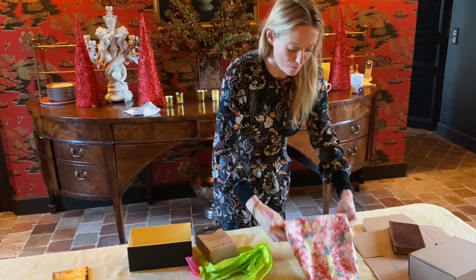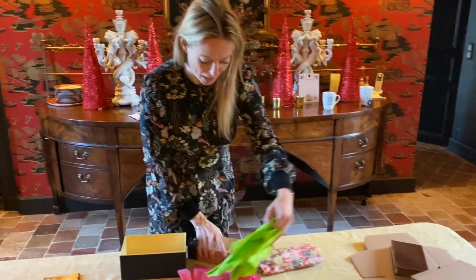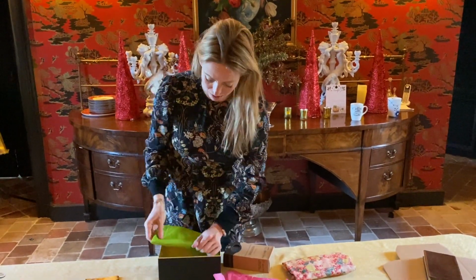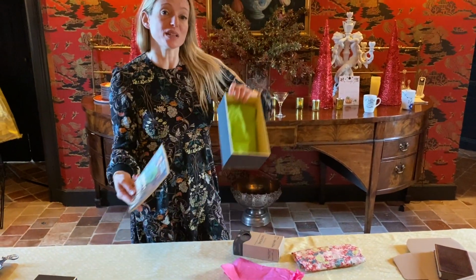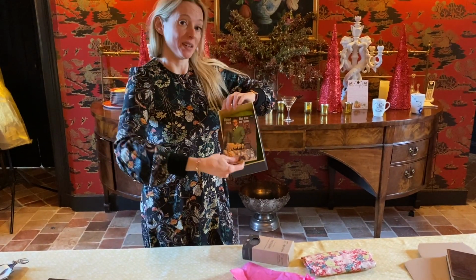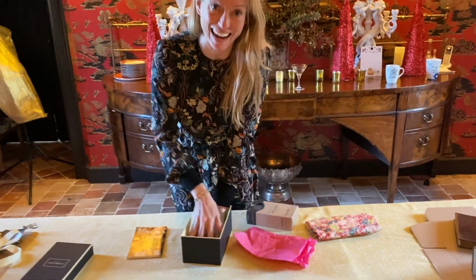Perfect. Okay. I'm folding it really neatly. And using tissue paper again. Pink and green. I don't think that subtlety is right for Christmas. Not with that cookbook. No, can I just point out the colour of the tissue paper and his jacket? Yeah, and how the book is the perfect size for that box. Yep, we obviously thought this through. Did we? Fluke. It's a miracle.